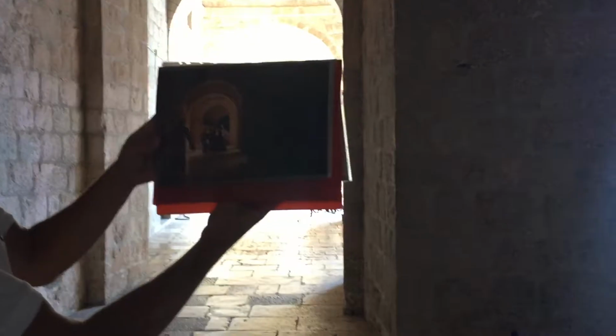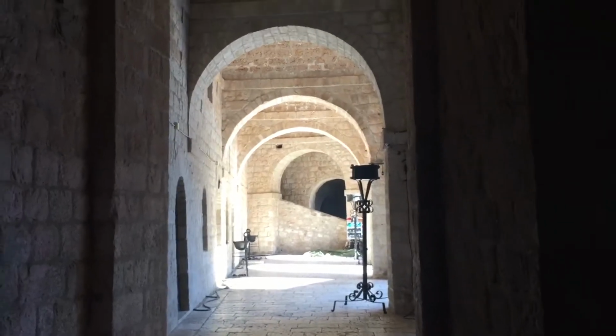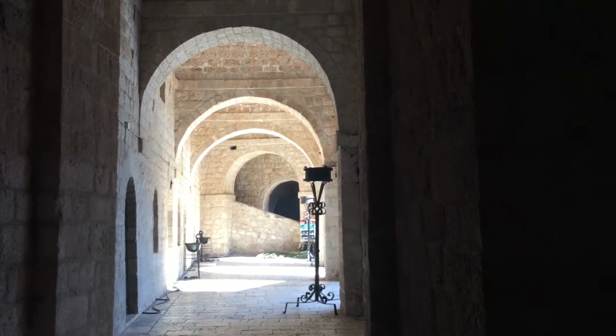Wow. Yeah. So this is the corridor. Very cool. Oh, this is the scene. It's like season 1. Yeah, this is. Wow, very cool.